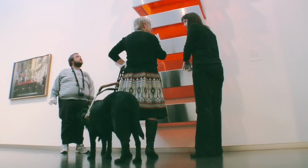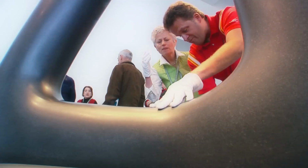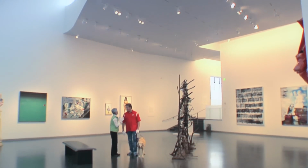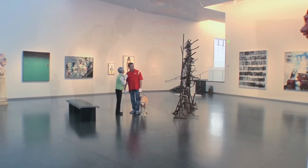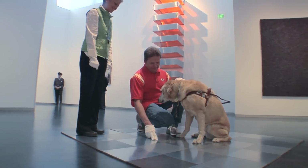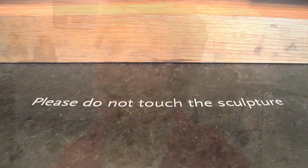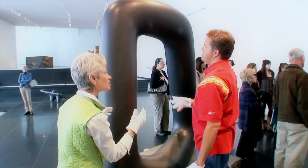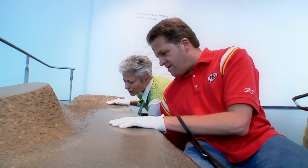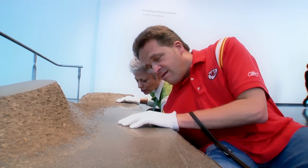It's exciting for me to be able to give it because the art is so wonderful and exciting, and to be able to share it with them in some manner is a thrill for me, and to see them enjoy it. And it's also a special treat to be able to touch the art with our gloves on, because we don't get to do that at any other times. I thought the tactile tour was really awesome, being able to feel the different shapes and the different feels of the roughness and the smoothness of each piece of artwork.